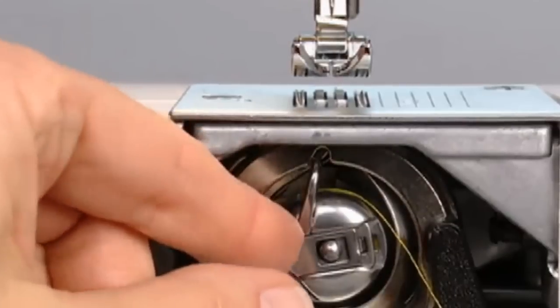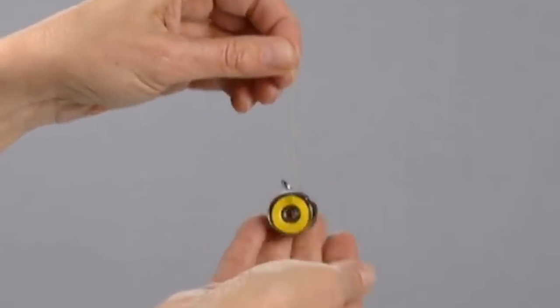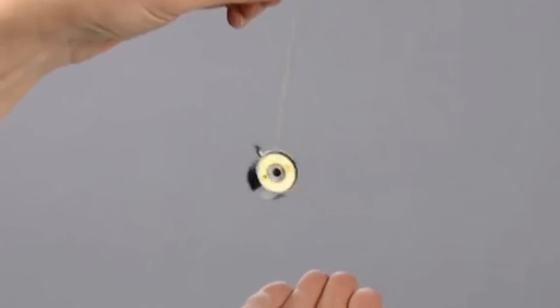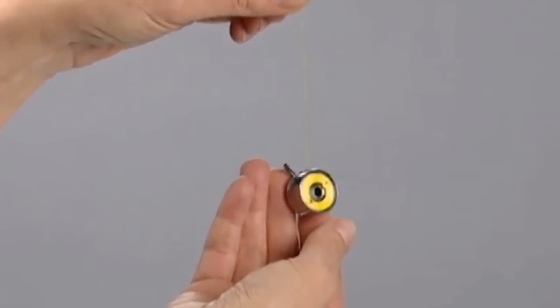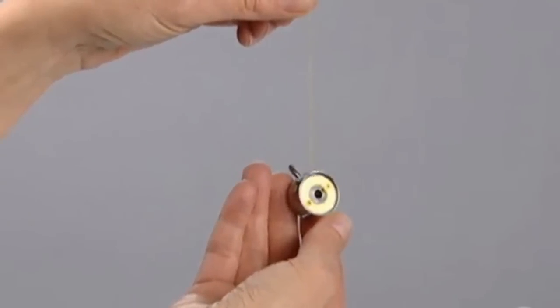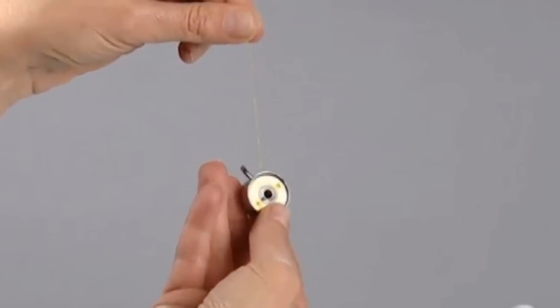The bobbin thread tension can be tested by removing the bobbin case and bobbin and holding them suspended by the thread tail. Bounce it once or twice. If the thread unwinds an inch or two, the tension is set correctly. If the thread doesn't unwind at all, the tension is set too tightly.